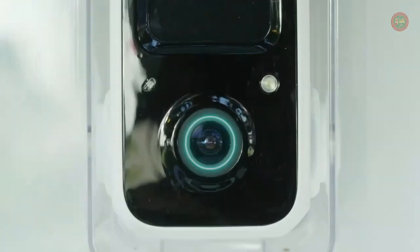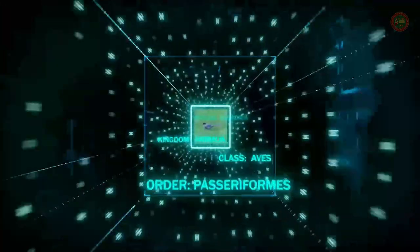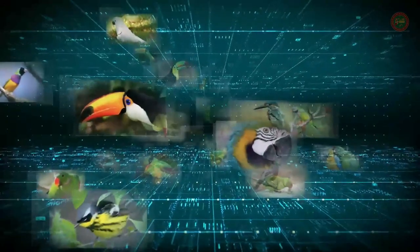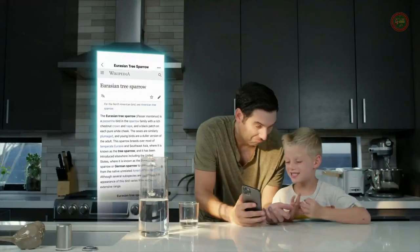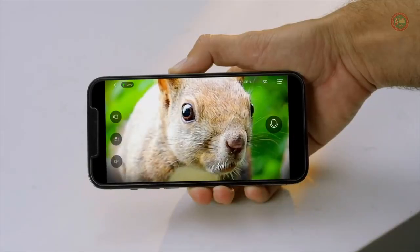With a massive database of more than 6,000 species of birds, Birdfy Cam can instantly use its cutting-edge technology and AI recognition to identify the birds and deliver the information directly to your phone. Eurasian tree sparrow? Squirrel, go away!